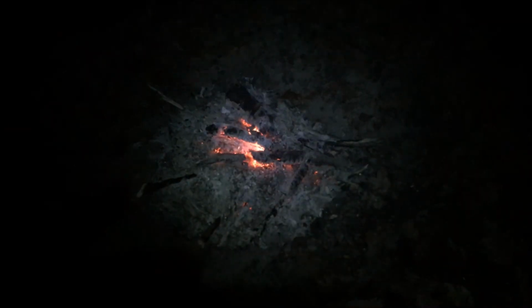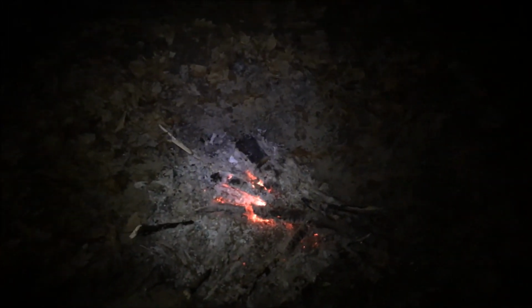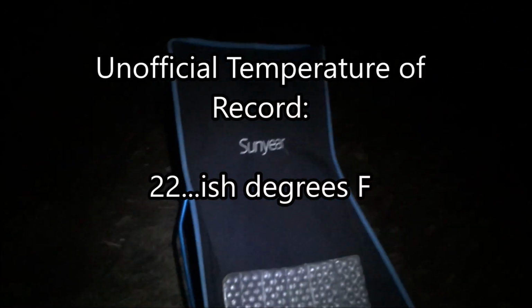John and I are just getting ready to let the fire die down, put her out, and hit the sack. It's about 11:15, which is pretty good for us. Yeah. It's not too late, actually. It's getting a little chillier though. Definitely has cooled off. The unofficial temperature of record, we'll say, is 22. Does it feel like 22 to you? Feels like a solid 22. Unofficial temperature record, 22.